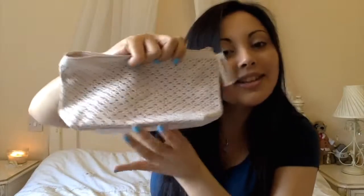Just one compartment inside. Sorry, I bent it a bit, so it doesn't look so great on that side, but it looks good on this side. So you can also get it in a coral kind of color, but I prefer this color. As you can see, it goes with my room perfectly.